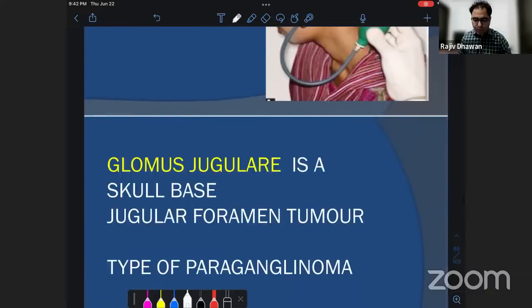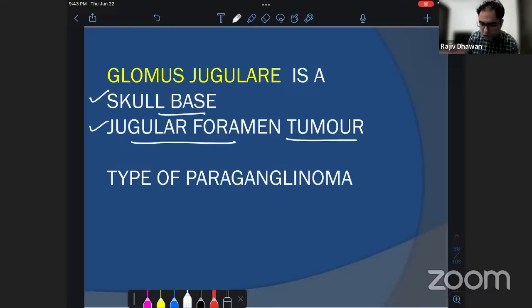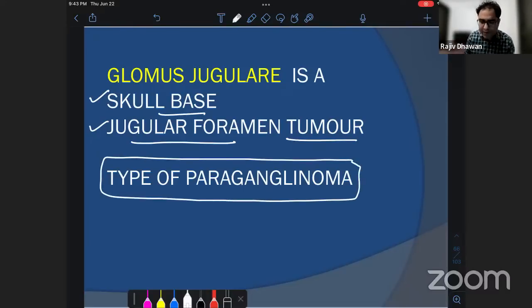Okay. Now, a few special points about glomus for INICET, NEETPG. It's a skull-base jugular foramen tumor. It's a glomus jugulare. Where is the jugular bulb? At the jugular foramen. And that's a part of the skull base, beta. And my dear friend, for your INICET NEETPG, it's a type of paraganglioma.